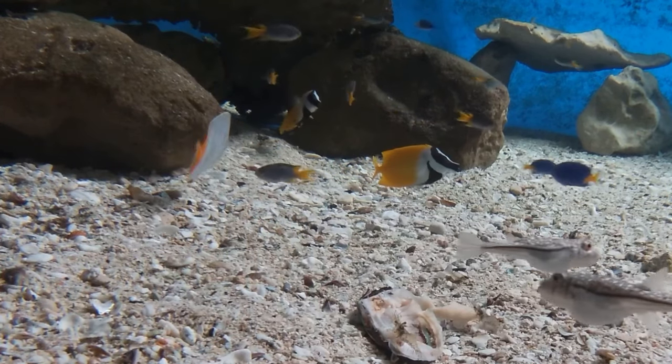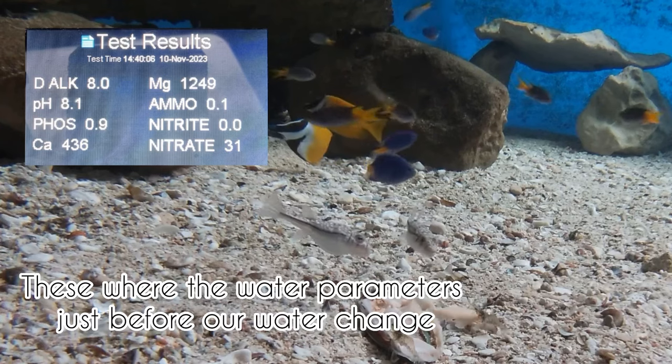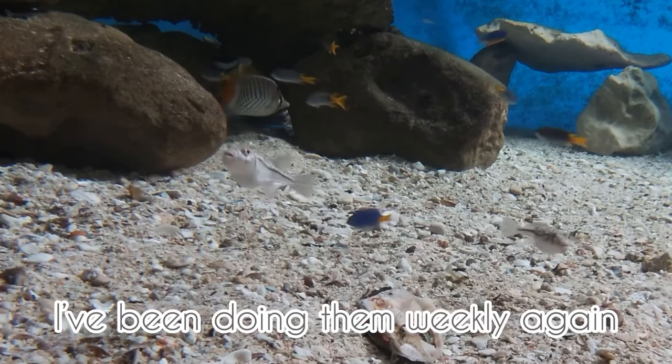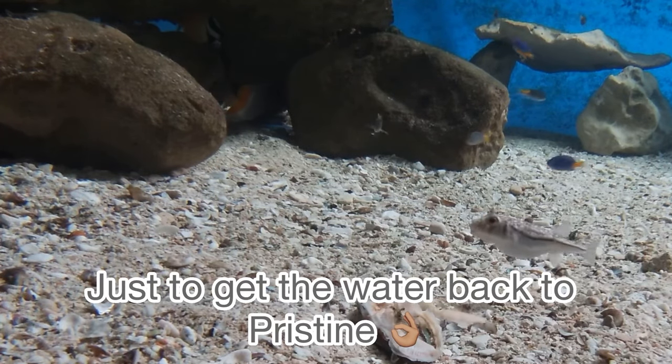This is how it's looking at the moment. We have our pearl scale butterfly there and some fox face. A huge amount of yellowtail chromis, blue and the silver kind. I think we have 10 and 6. We also got our puffer fish there.